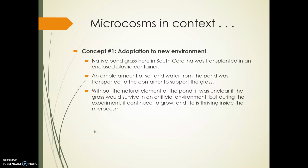So without the natural elements of the pond, it was very unclear whether the grass would survive or not in this artificial environment. But during the experiment, like I said, it continued to grow, and life is still thriving inside of this biome.